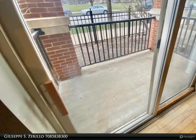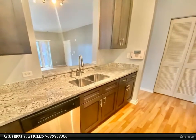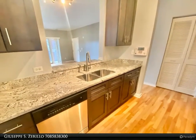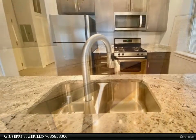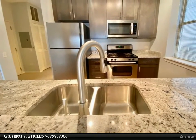Master bedroom includes large walk-in closet along with private full bathroom and 9-foot ceilings. Spacious second bedroom with walk-in closet and second bathroom just feet away. Unit has its own laundry hookups.